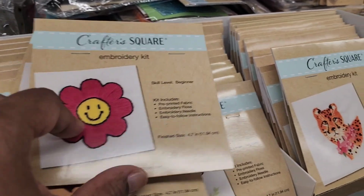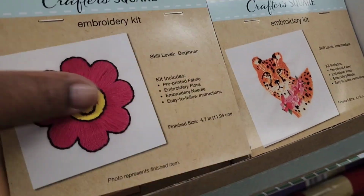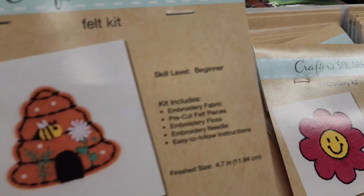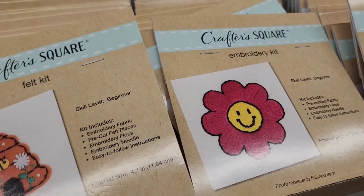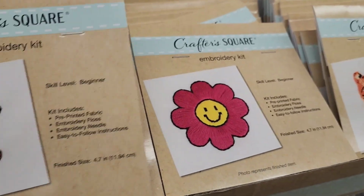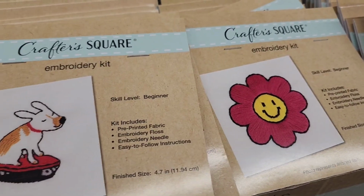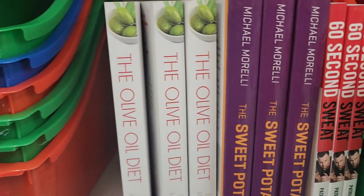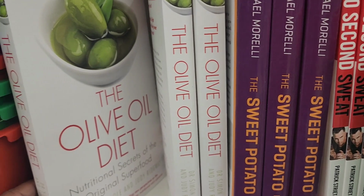And these are all for beginners. Each and every one of them here is for beginners. Then they got this one as well, so they got one for anyone of your fancy. They got the puppy here as well, and they got the beautiful butterfly here as well. Bit by bit they're starting to bring out the books.